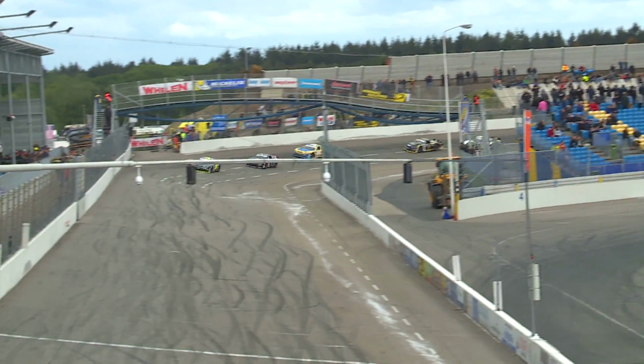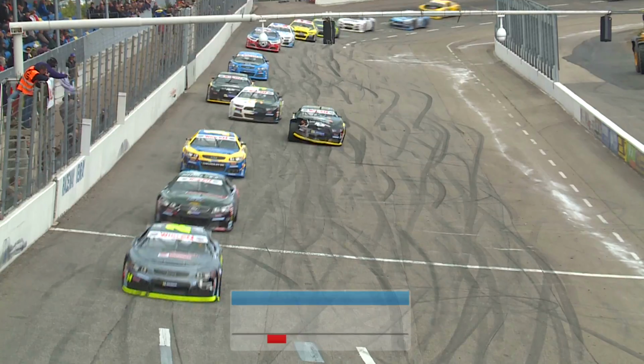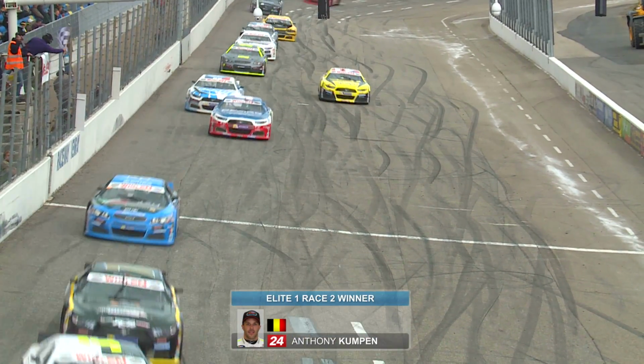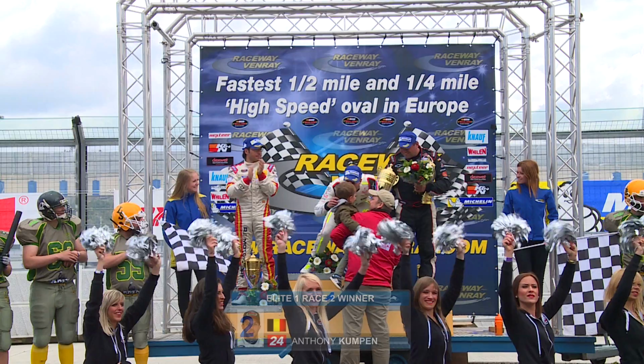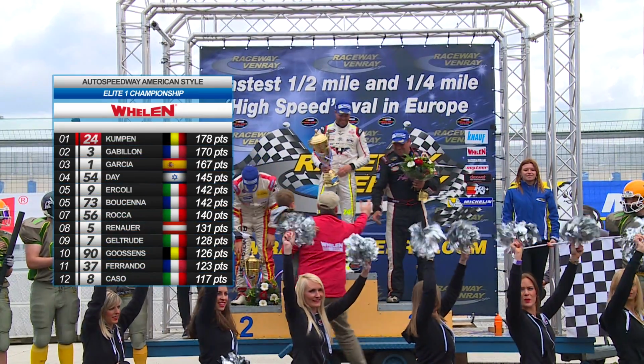Last turn for Kampen, who wins for the second time in Venray. Garcia finishes second ahead of Barry Messen. After a fourth career win in Venray, Kampen now has an 8-point advantage over Gabillon and 11 over Garcia.